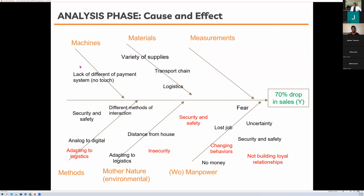It's called a cause and effect diagram because in orange are the causes and in green is the effect. And we have six different major categories of causes. We call those the six M's: machines, materials, manpower, measurements, mother nature, and methods. And then we brainstorm the ideas, and then we highlight in red the ones we think will have the biggest impact. That's what the team did during this analysis phase.